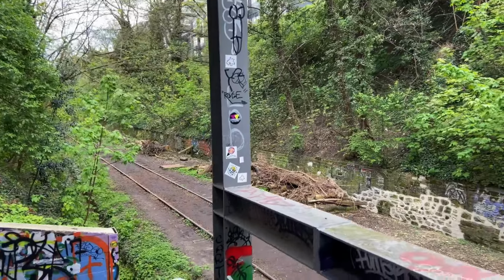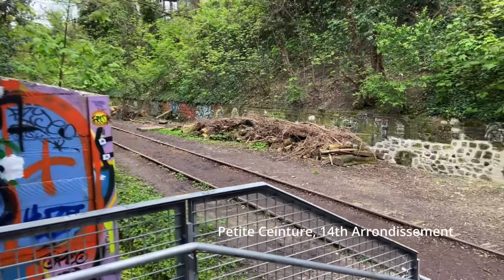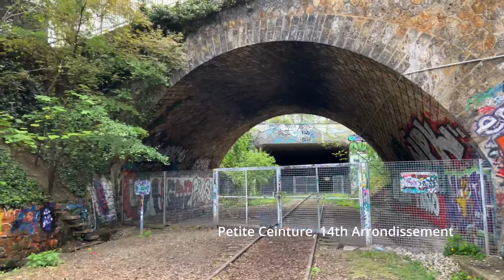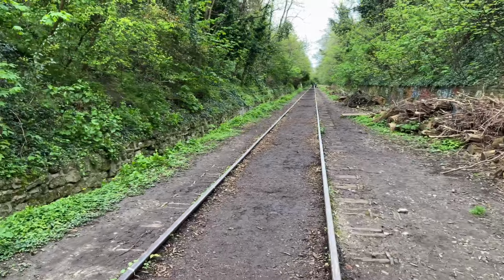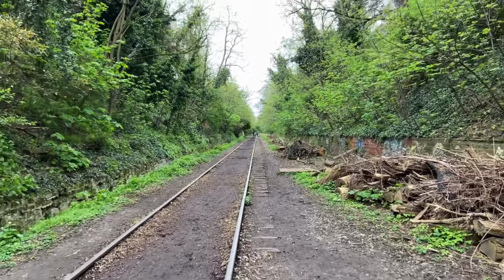As we wrap up our walk today, we're back where we began, at the Petite Ceinture, this time in the 14th Arrondissement. This stretch is about a kilometer long and wider than the part we explored earlier in the 15th. Just like everywhere else on the Petite Ceinture, nature thrives here with over 200 plant species and 70 animal species. So it's not just rats.